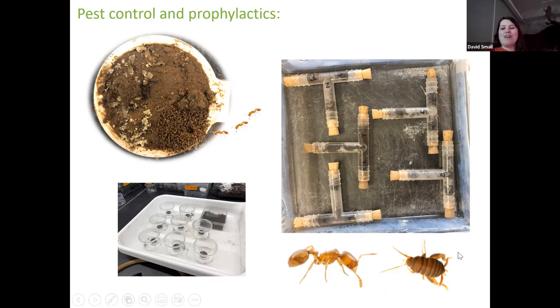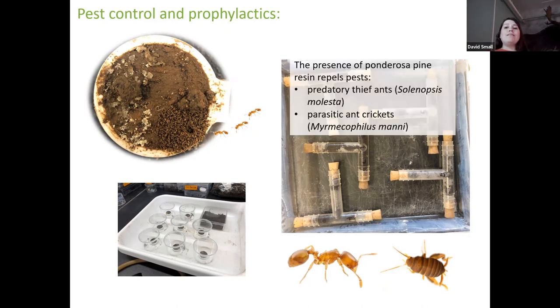Ant crickets, my favorite. These little guys absolutely hate the pine resin, and so they don't invade the nest. So it suggests that the use of pine resin may actually be a form of pest control, because these colonies are really plagued by all these parasites that eat their babies.